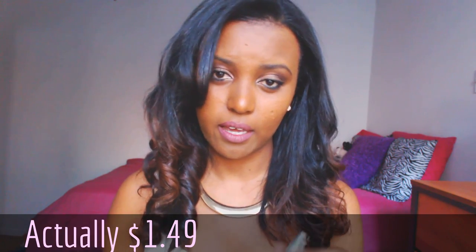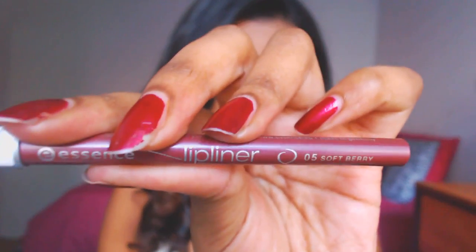So this is by Essence and it's a really cheap brand. I found this at Ulta and it was only $1.99. And this is in the color Soft Berry 05. And that's how that looks. It's just a really, really pretty color. First I'm going to swatch all of these on my hand and then I'm going to swatch them on my lip so it can be easier to look at.